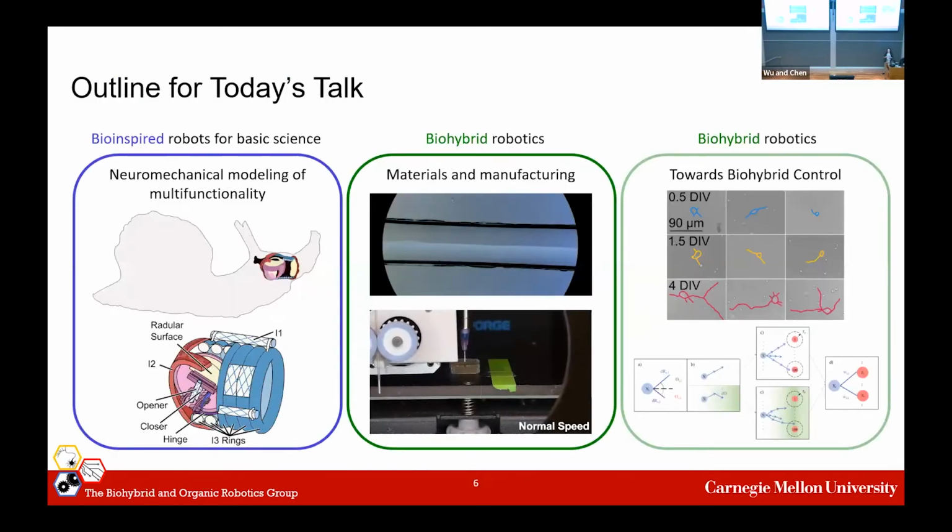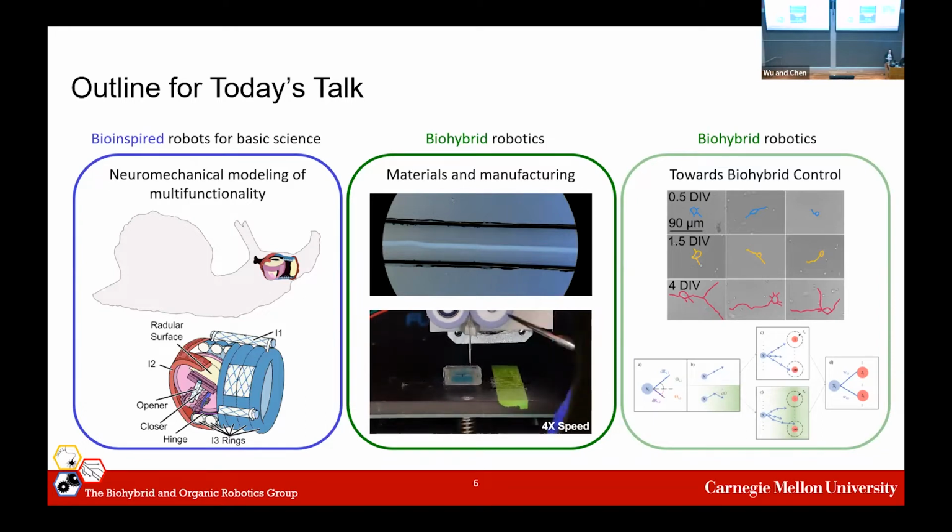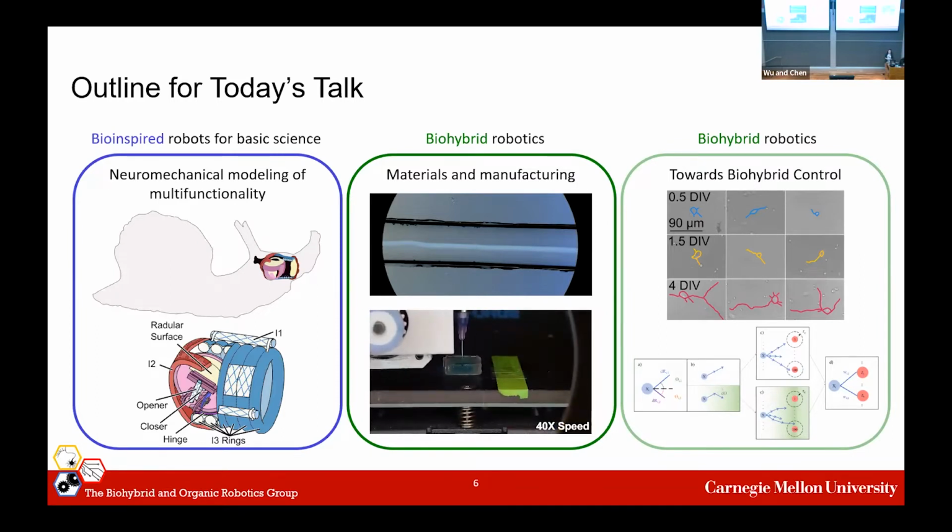Today I wanted to share 3 characteristic examples of our work in these areas over the last 4 years since I joined CMU, including our work in bioinspired robots, where we study neuromechanical modeling and multifunctionality to better understand these capabilities in actual biological systems. And then 2 projects in the space of biohybrid robotics, starting with our work on biomaterials characterization and biomanufacturing, and then some of the recent progress we've been making towards designing biohybrid controllers based on living neurons.